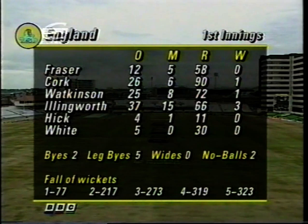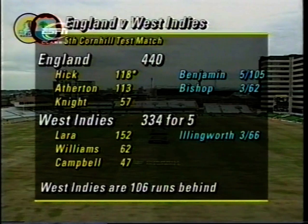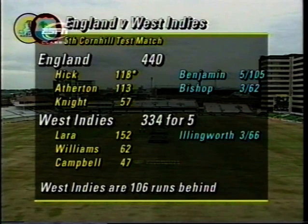Just remember that he's got a broken index finger on his right hand, not his bowling hand, and he did a good job. But for much of the time, I thought those spinners were far too short today. You can't bowl as short as that and expect to get class batsmen out. And the state of the game after three days, three very good days: 440 for England and West Indies, 334 for five. Lara, 152. West Indies 106 runs behind, but the star of the day, certainly the young left-hander, talked with Tony Lewis after the completion of the third day's play.